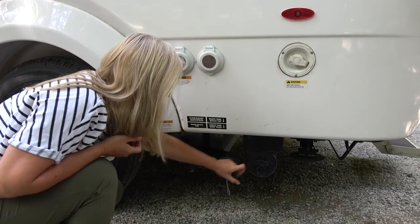So let's talk about tanks and dumping. That's a blue job. Here's the blue boy. Nobody likes to do it, but really, it was pretty easy to do. The hose was accessible. The valve was accessible. The connection was accessible. It was relatively easy to do.